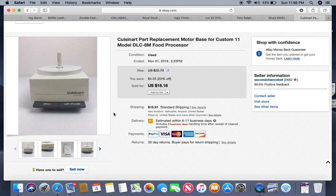It didn't come with all the blades. It did have the one metal blade, and then it had the working bowl that goes on top of the stem, the lid, and then there's a little pusher that goes on top of it. So there was 2, 3, 4, 5 different parts, and every part sold for about $20 a piece, and I paid $4 for this unit complete with everything that came with it.